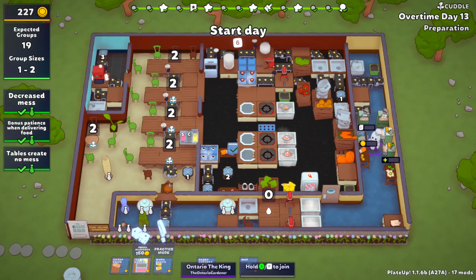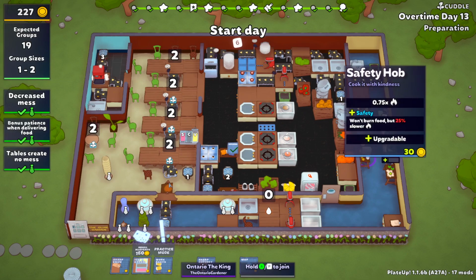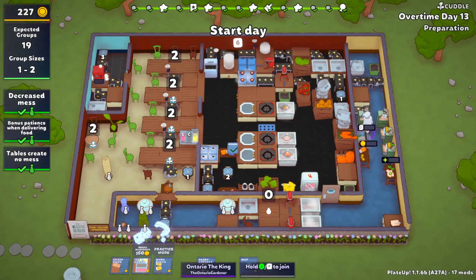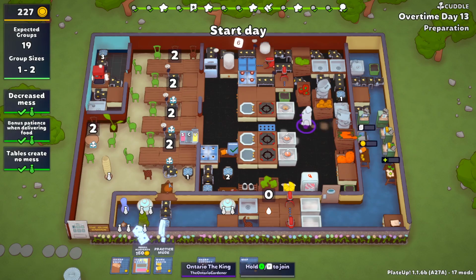And what I mean by that is, in here we have the prep station, frozen prep. Here we have the safety hob, which will become a danger hob tomorrow. And we have a portioner, which will become two portioners tomorrow. Because my idea behind all this is, once we can achieve that, we will probably redo this area a little bit. And I'm not exactly sure how yet.